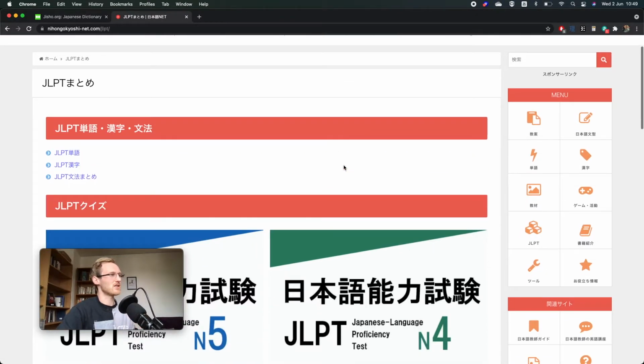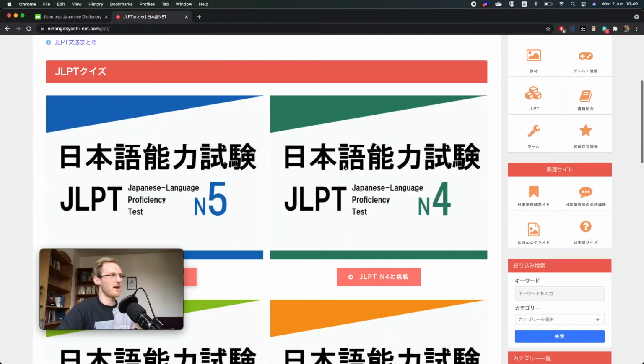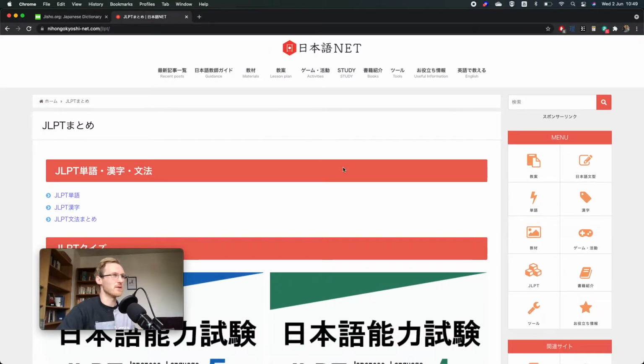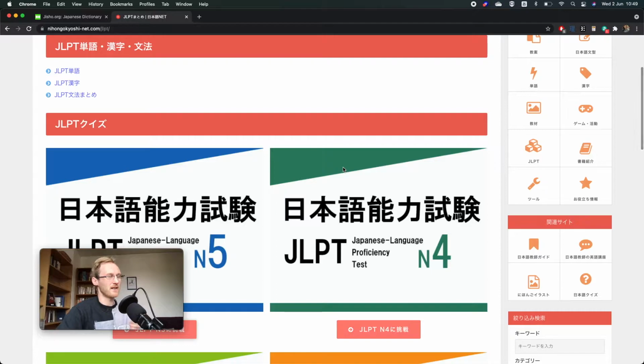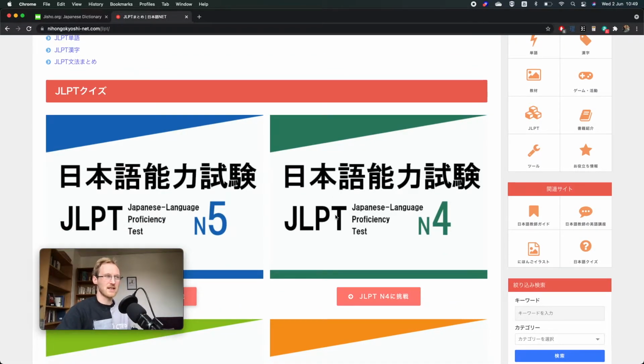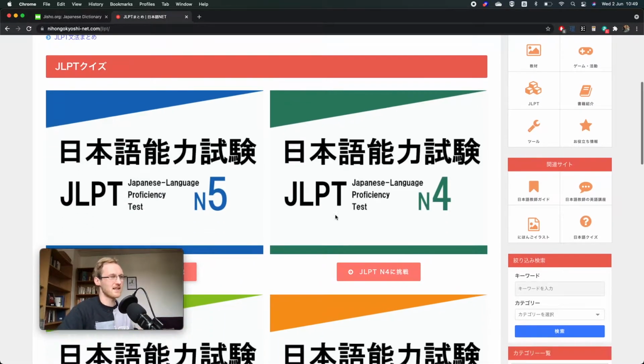And there is a section that I like to come and use, which is the study section. And it's very helpfully broken down into various JLPT levels. And I think obviously a lot of people who are going to be coming to Nihongo Kyoshi, people who are looking for information on the website, are probably people who are thinking about teaching themselves Japanese, learning Japanese, and perhaps taking the Japanese language proficiency test in the future.